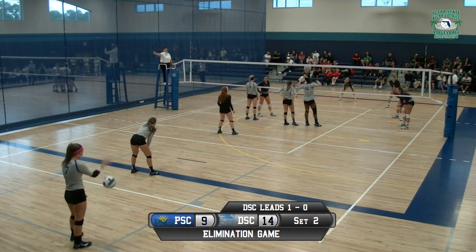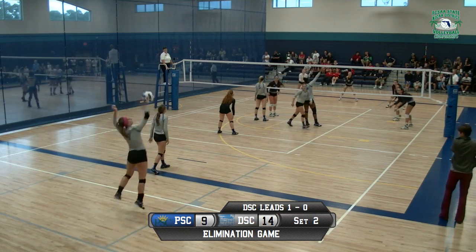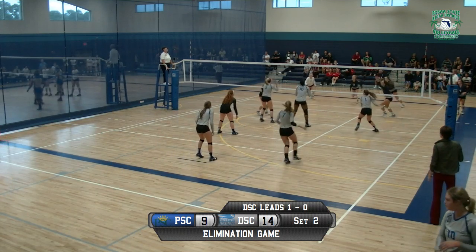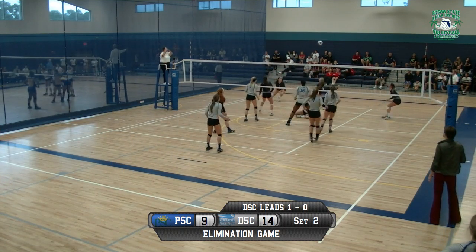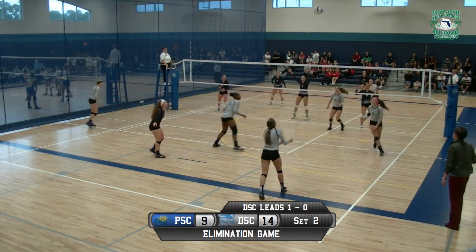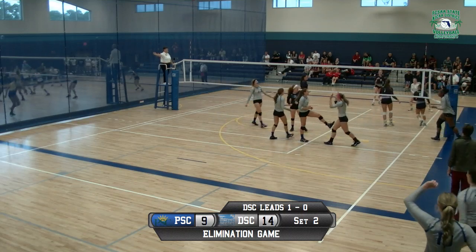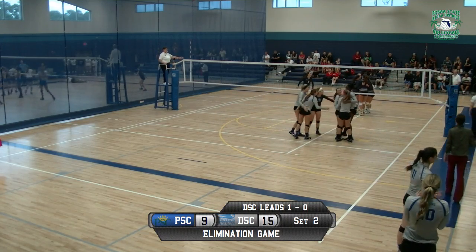Alexandra Hollabaugh checking in for Daytona. She will serve. Stange will almost overpass that ball. Grote tries to hit it over, but she's blocked. Pensacola forced to send the free ball over. Big time swing from Katora Roberts.